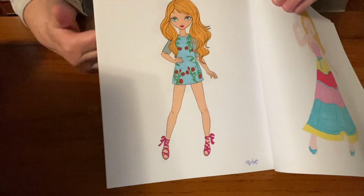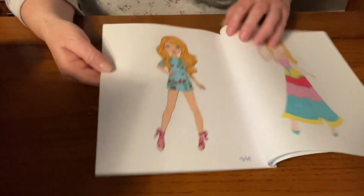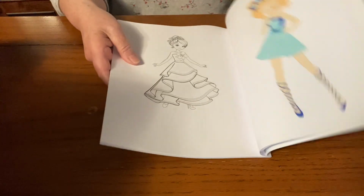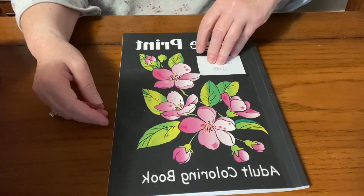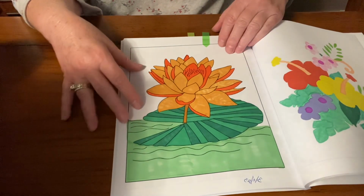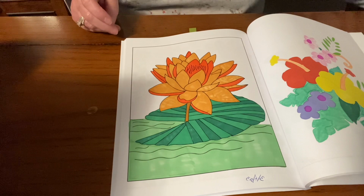Gosh, there's still a shadow on my books because they're so stacked so high. So I have quite a few pages left of this one as well. But we're only into April, so hopefully I can do it. And this is the last one. I wanted to complete this book last year, and I didn't. So hopefully I will this year. So here's the lily pad.